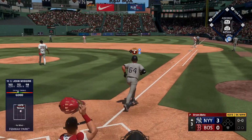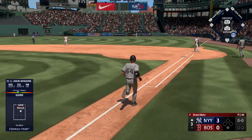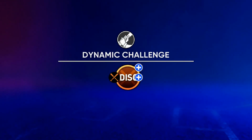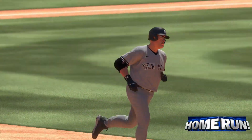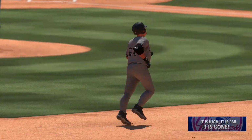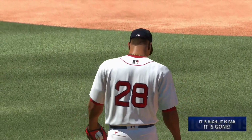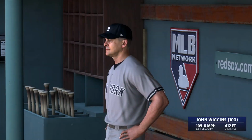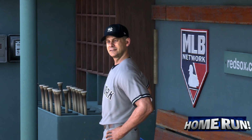Hit high in the air. There it goes. See ya. He powers one out to right field. His 100th home run of the year. It's 4-0. He's been red hot. Yeah, another big swing of the bat for him. Man, he is really seeing the ball well in this one.